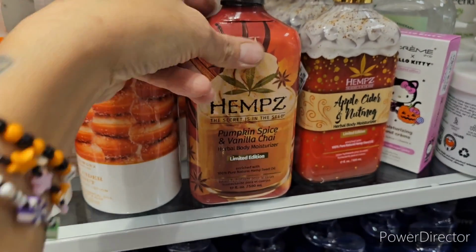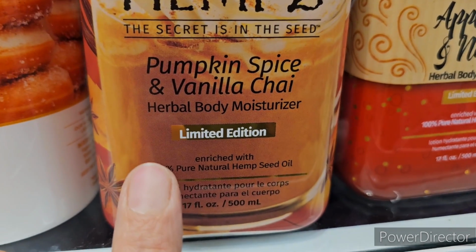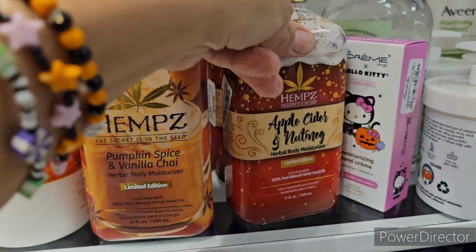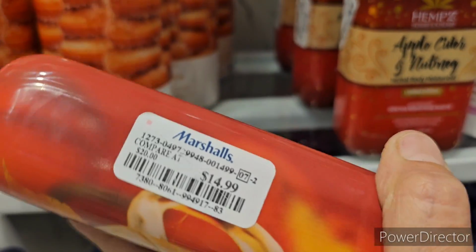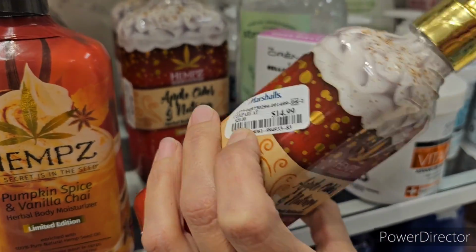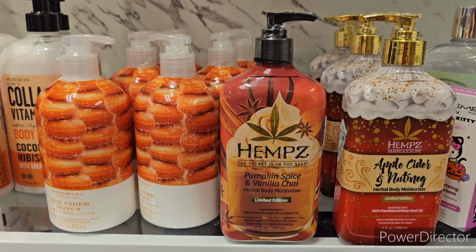Then we have Hemp's right here. Vanilla spice and pumpkin spice and vanilla chai body moisturizer, limited edition. Then we have the apple cider nutmeg right next to it, and these are moisturizers. $15 for that. Yes, so we do have these two as well. That is just awesome. I love it.